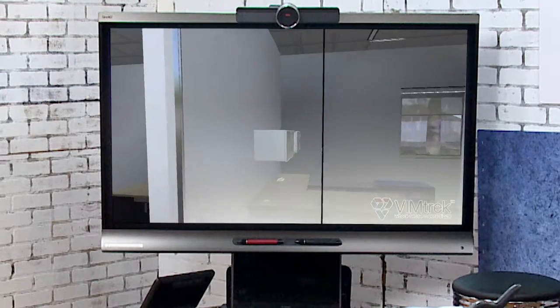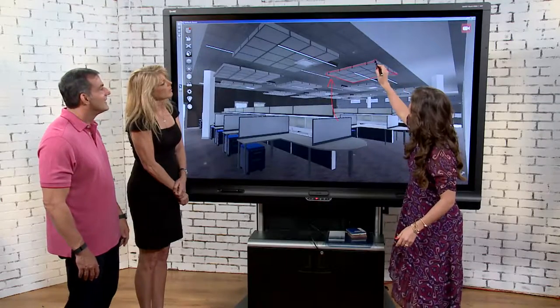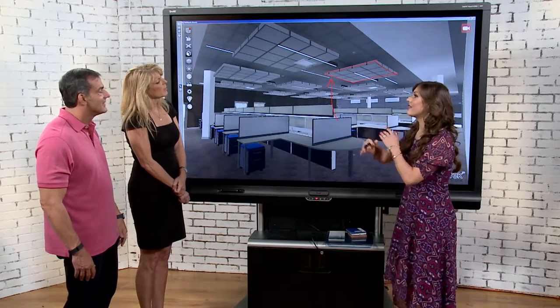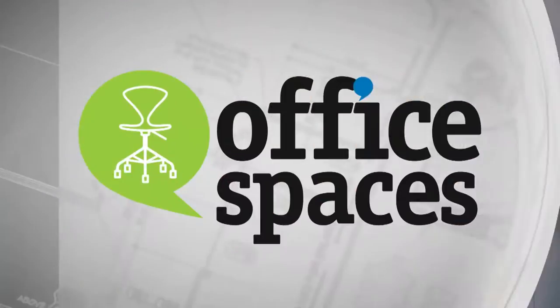The building information model saves Mark time, money, and prevents construction waste, which is good for the environment. Plus, it also gives Mark and Carmen a great visualization of just what their building will look like.